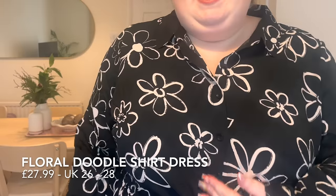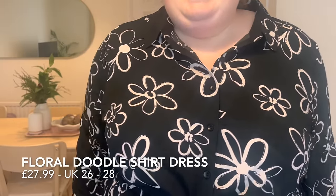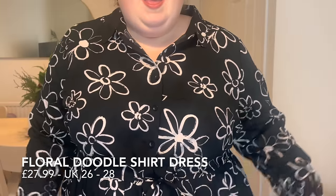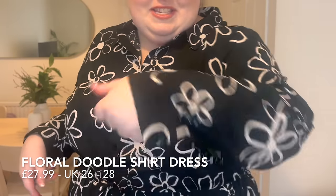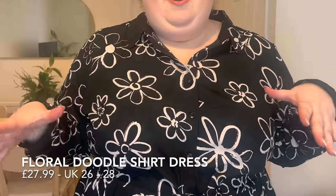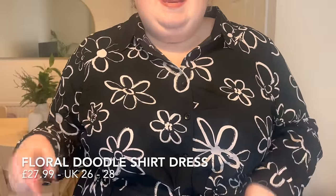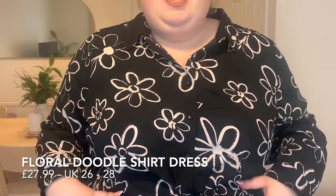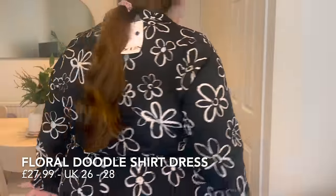You have little black buttons down here. I think this is perfect for workwear. It's really, really comfortable, and I think it's just really fun for spring as well. These doodled sketched flowers, I just think are really cute. I think they've got this in so many different pieces, trousers, jeans. I think they do have a jersey dress as well, if that's more your cup of tea, which to be honest is probably more my cup of tea.